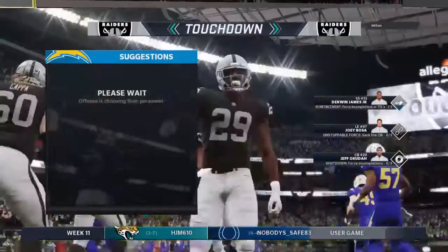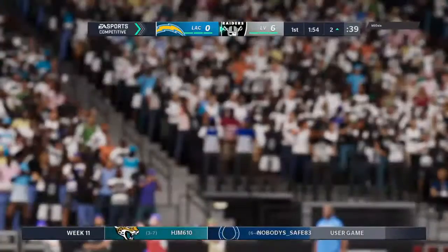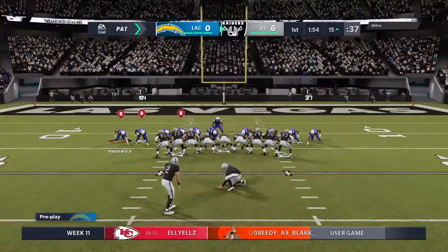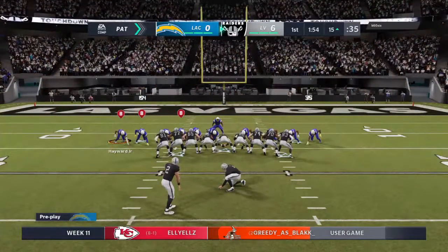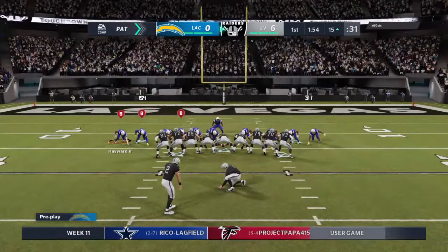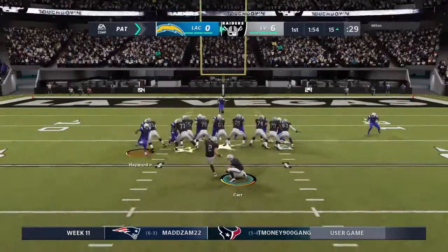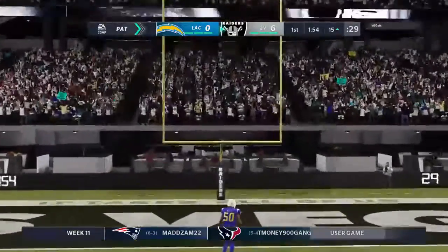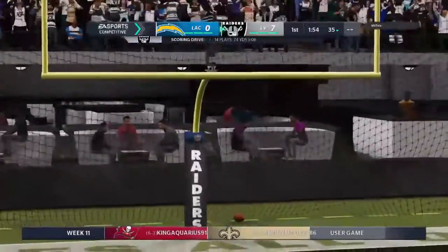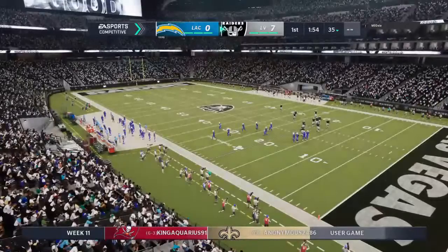They'll look to run with Singletary. And he'll take it into the end zone for a Raider touchdown. Devin Singletary, his 2nd touchdown on the season. And the Raiders drive right down the field and score on the opening drive. And that makes it 7-zip Vegas. Makes the score Raiders 7, Chargers nothing.